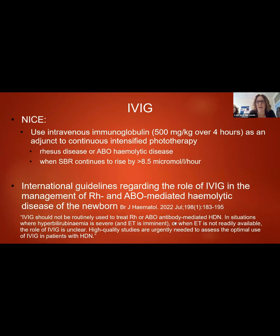But what they are very clear to point out is that we have to use it as an adjunct to continuous intensified phototherapy. So as Gill says, if we're going to give immunoglobulin, we have to make sure that the baby is fully exposed and has phototherapy from the top with a light, and also on a bili blanket to make sure we have good phototherapy. But NICE suggests that we only use IVIG if we have confirmed rhesus disease or ABO incompatibility. And the other indication is if, despite intensified phototherapy, the bilirubin continues to rise by more than 8.5 micromoles per hour. So that would indicate going away from the treatment line on the charts. So this was the NICE guidance from October 23, suggesting that we should continue to use IVIG.